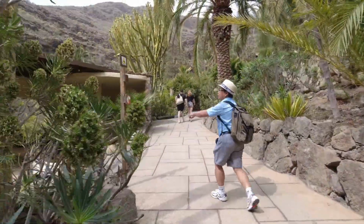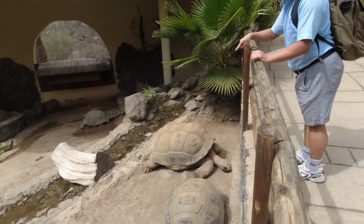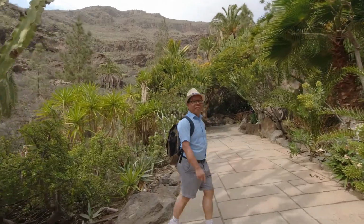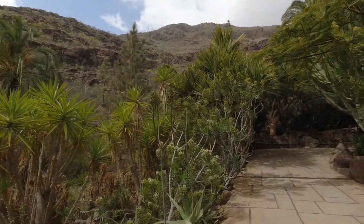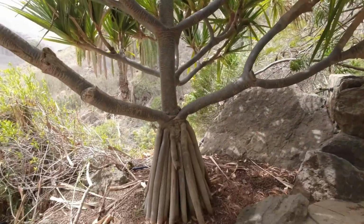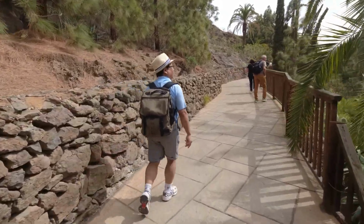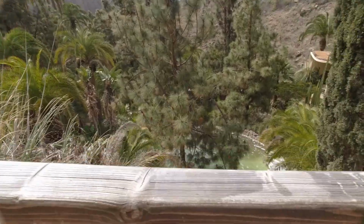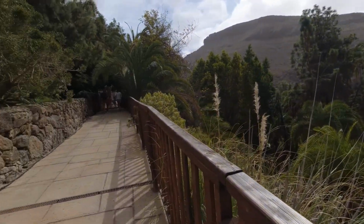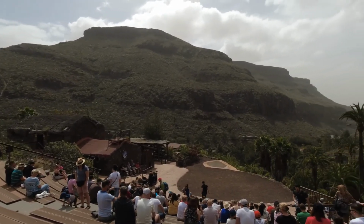Yes. The problem with the hill is that you have to walk up. Oh, they are pretty giant. Jurassic Park. That's why you really see that cactuses can have extremely wonderful formations and they can be very beautiful. Look at this tree. Wow. So this is the view from the bird of prey area in Palmitos Park.